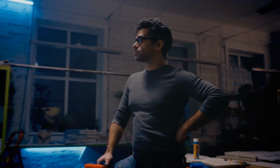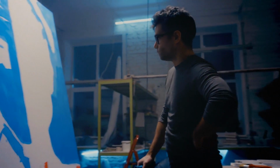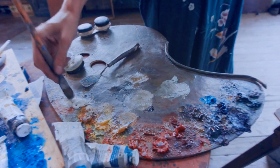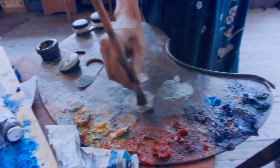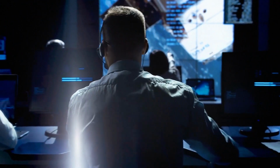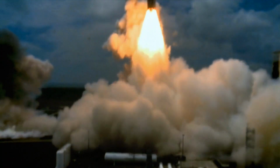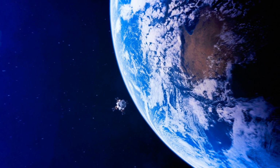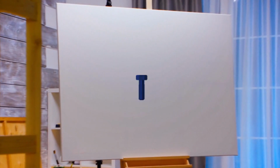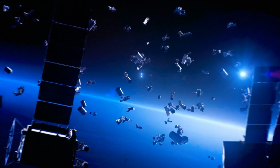Think of it like this. Imagine you're an artist trying to create a huge painting. It's hard to do that if there's a bunch of old paints, brushes, and other stuff cluttering up your play area, right? Well, it's the same deal for scientists trying to set up camp and use new technologies for advanced missions and space exploration. They need a clean and organized space, just like you need a tidy work area. Otherwise, it's chaos.